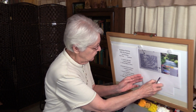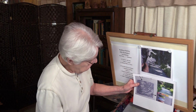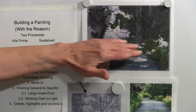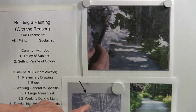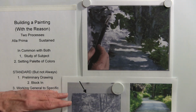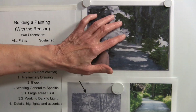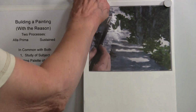Now I'm going to show you here, just as an example. In this particular scene, I'll just put this back up here like this. In this particular scene, this is the block in, or the working general to specific. You can see here that I'm working on top of this No 10, which I've used as the block in. Now, block in also can be interpreted to mean to continue with color. It also can mean part of the general, working in the general areas. And what that means is simply I'm working generally in the dark or the shadow areas in this part, and then I'm working as I move on to the more specific.